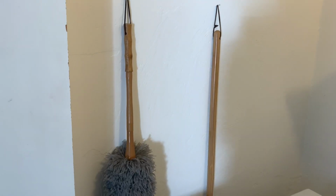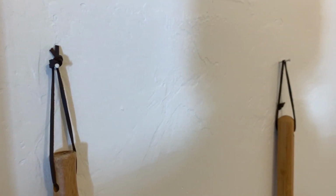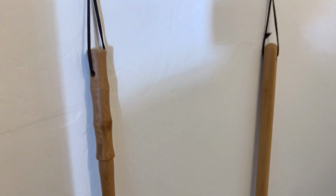Okay, so at the last minute, I switched up my approach and decided to not use the command hooks and tried to make this little nail shelf situation, but as you probably saw, that did not work out. So we improvised, and now the nails are the hooks. I'm just gonna hang them like this, and that's gonna have to work for now.